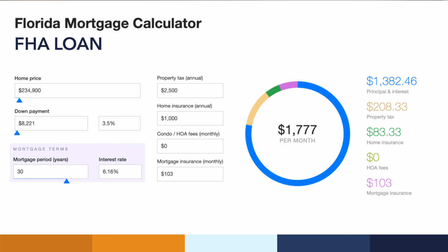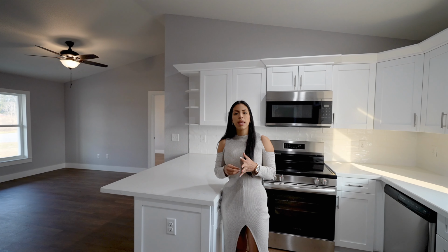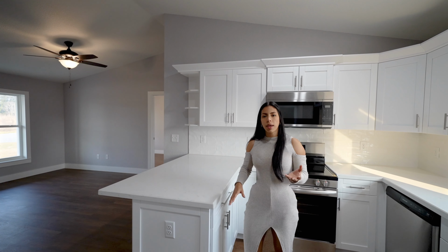Homeowners insurance, I always calculate between $800 and $1,000. For this particular one, I did $1,000 per year, which is $83 per month. And remember that you have PMI mortgage insurance, which is just $103. That will give you a total payment of $1,777 with 81 cents. And of course, you don't have any extra portion of HOA or CDD.